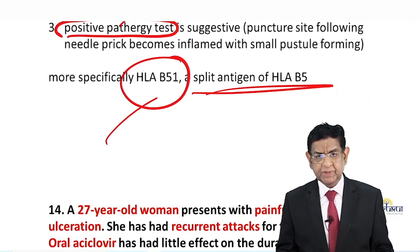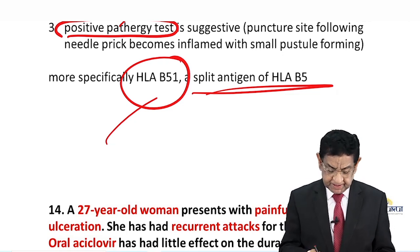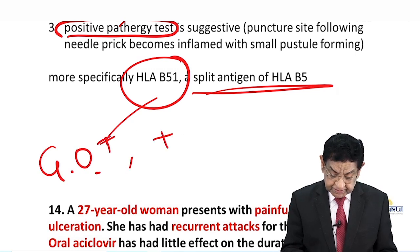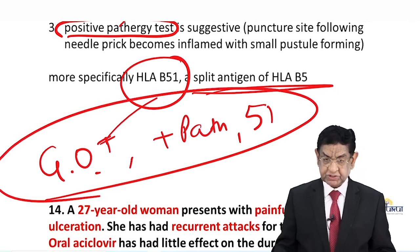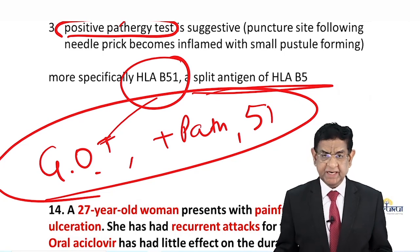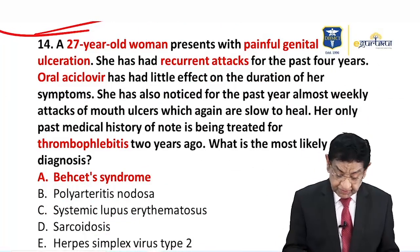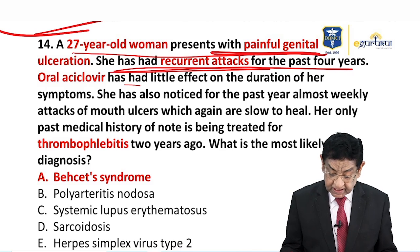So Behçet syndrome is GOT positive pathology and HLA-B51. The whole Behçet is squeezed into this GOT positive pathology and HLA-B51. Question 14. Now, a 21-year-old lady, painful genital ulcer, recurrent attacks, oral ulcers are there.